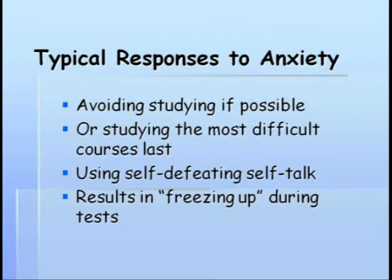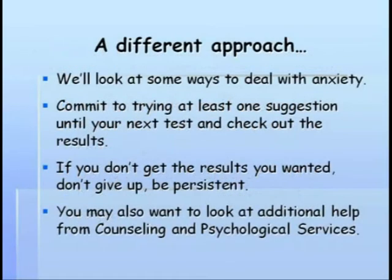Oftentimes, anxiety results in freezing up during tests. So you might feel like you were well prepared for the test, but suddenly you can't remember a single thing about that particular subject. I want to talk to you about a different approach to dealing with anxiety.